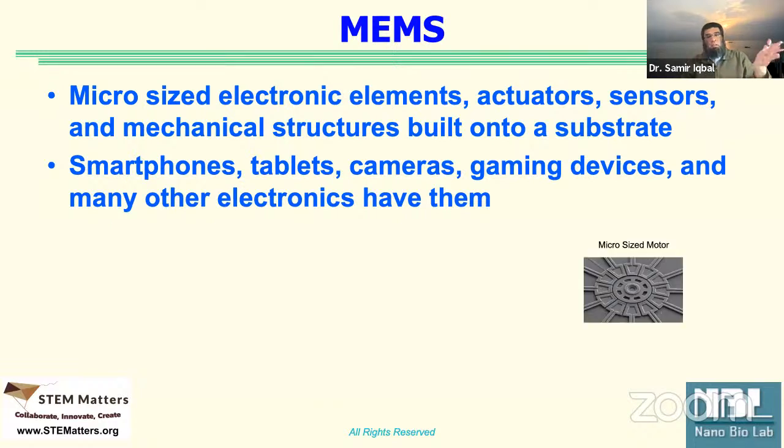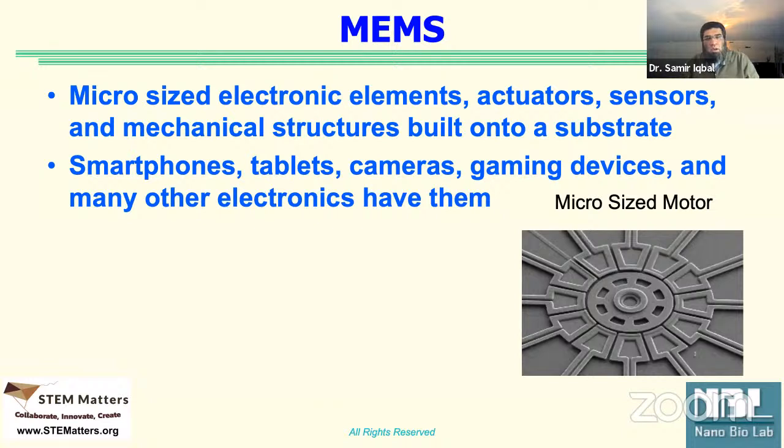And this is an example of a motor. It's the exact same principle that we know for a motor at large scale. I don't know if they teach you that or not, but these motors, they had synchronous motor, asynchronous motor, and different winding motors. It's no different than that, but it's at micro scale. This is an SEM picture of a MEMS motor.